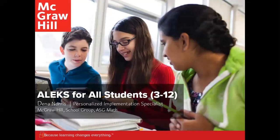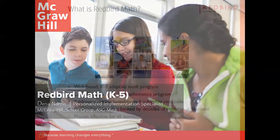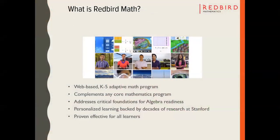So when it comes to our K-5 students, we have a second program called Redbird. Redbird, very similarly to ALEKS, is going to provide that same type of diagnostic, we call it a course placement assessment, and then move students through the grade levels. It is more elementary, it's more gamified than ALEKS is. It's web-based and adaptive, just like ALEKS. It's going to address critical foundations for algebra readiness.